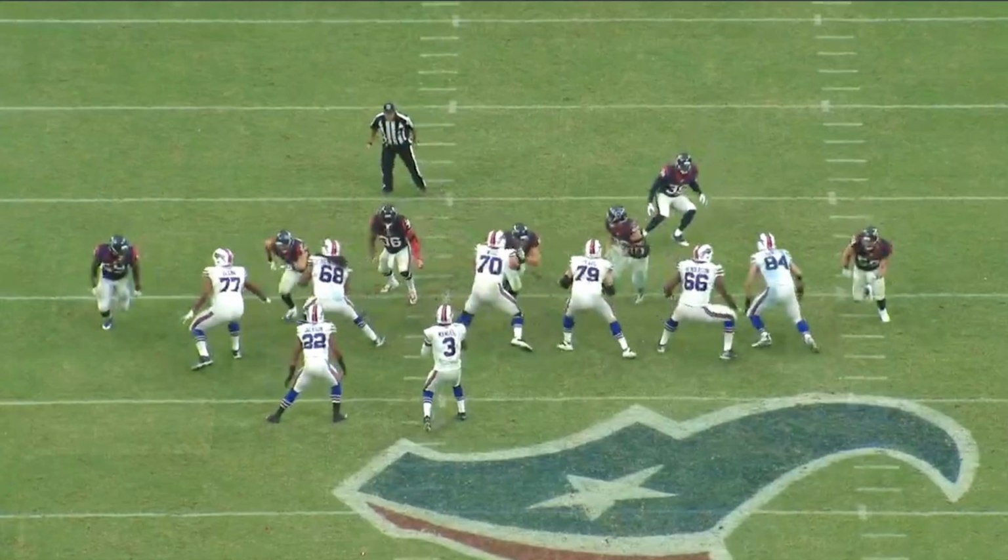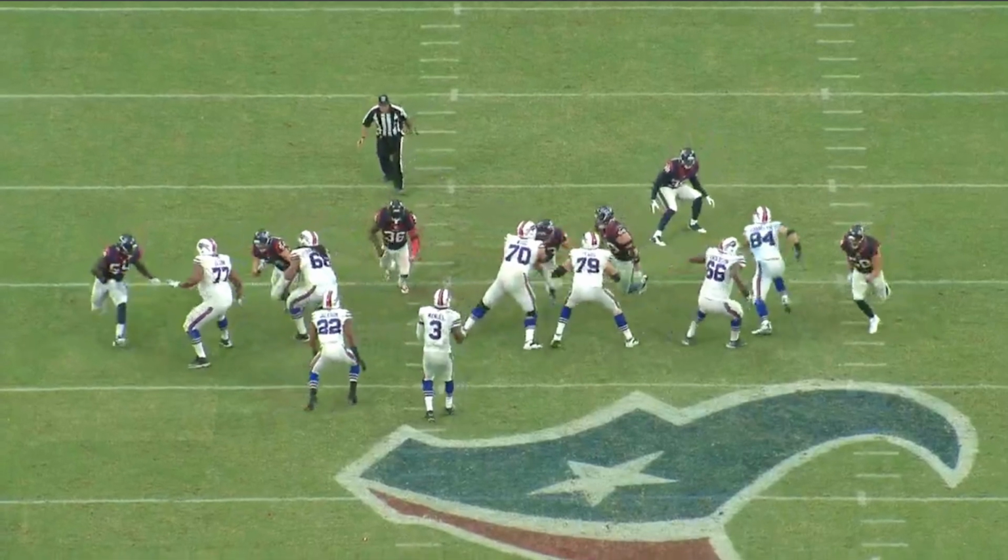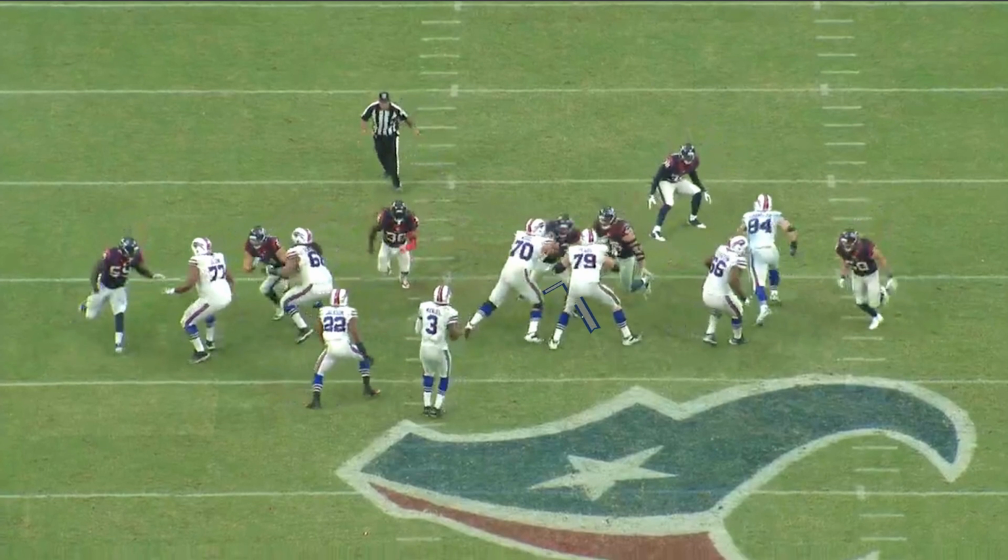But if we go back to that game-ending pressure, you can see that because JJ is emulating that earlier play and looking inside like he's going to loop again, you can see the guard immediately react and move his eyes to the nose tackle because he thinks Watt is leaving him again. So he calls out to the center that he's passing JJ off and that he's going to pick up the nose, but like I said, it's all a fake.